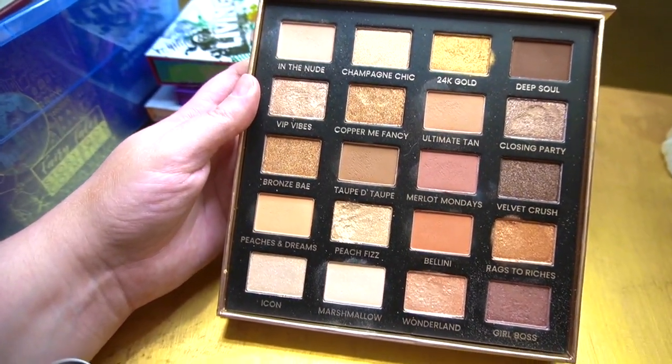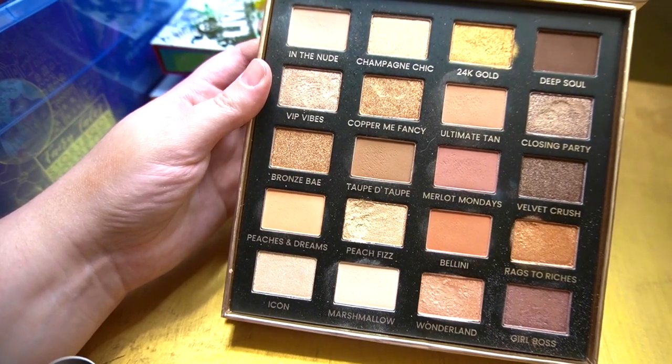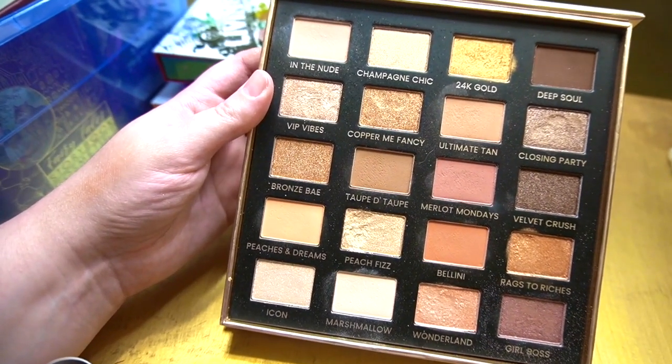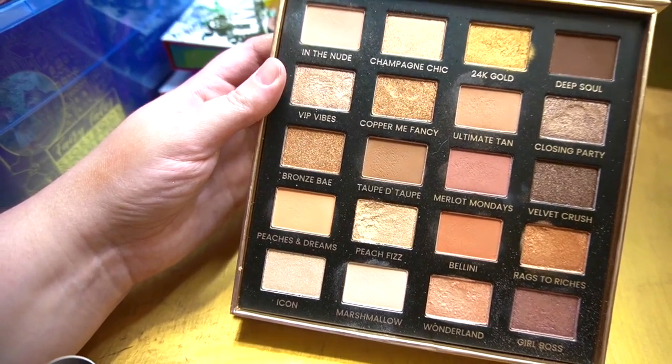Because even in everyday, I'll still use shimmers if they're neutral shimmers, but I absolutely love this one. Every single shadow in this palette blends like a dream. It is wonderful. They're buttery. Cannot speak enough about how much I love this eyeshadow palette. This, by the way, I forgot to say, it's Iconic London's Day to Slay eyeshadow palette.